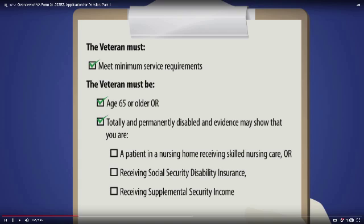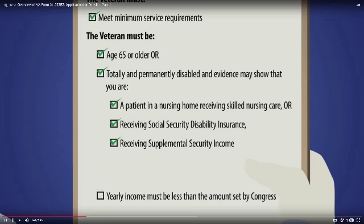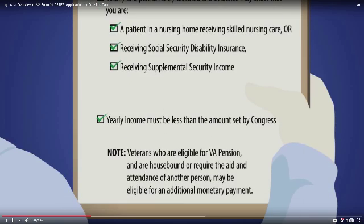Supporting medical evidence may show that you are a patient in a nursing home receiving skilled nursing care or receiving Social Security disability benefits. In addition, your yearly family income must be less than the amount set by Congress to qualify for the Veterans Pension benefit. Veterans who are eligible for VA pension and are housebound or require the aid and attendance of another person may be eligible for an additional monetary payment.